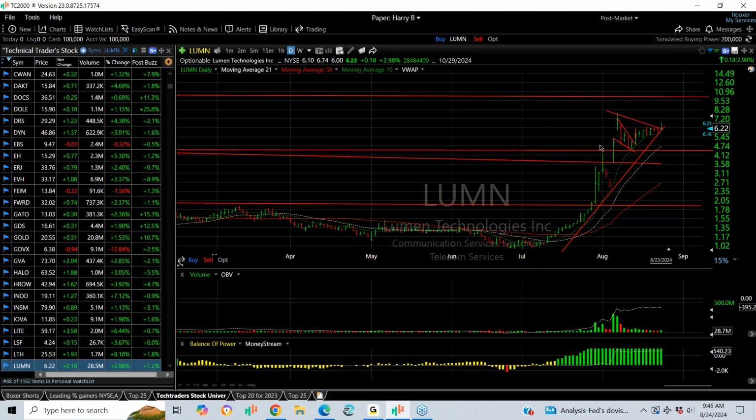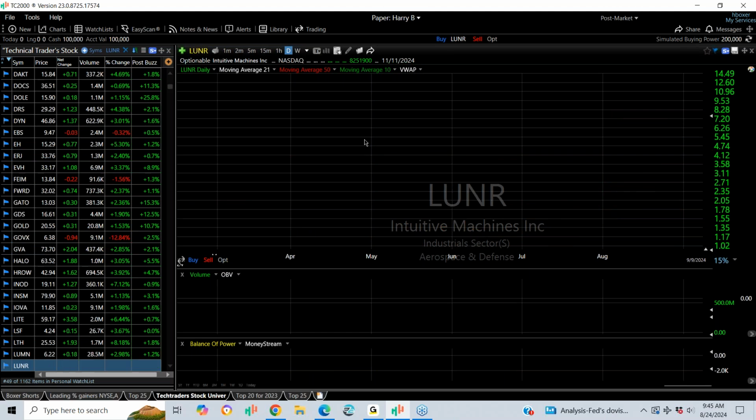LUMN, monster move, literally from 1 to 8. With an explosive move, 2-day pullback, explosive move, 4-day pullback, and now wedge. Friday looked like it was going to break out. It didn't get enough volume, but I think this is a $10 stock.